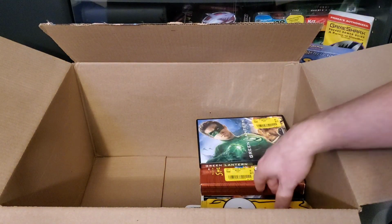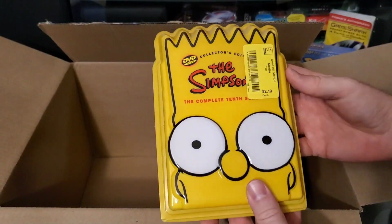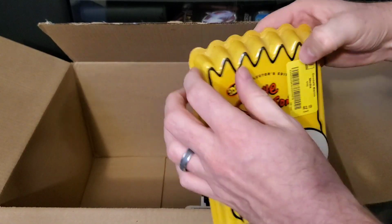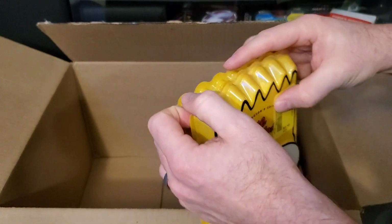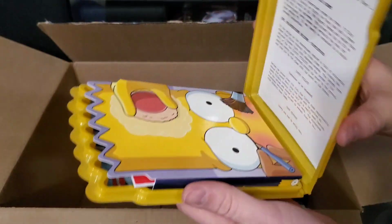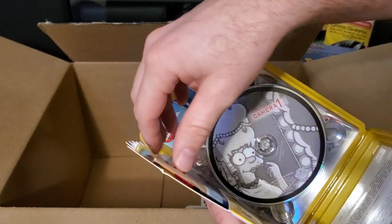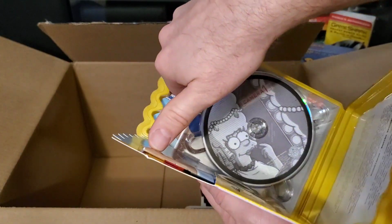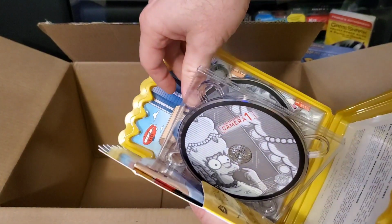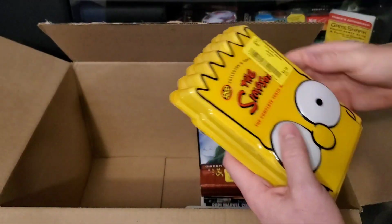And then they had the Bart Simpson one for the complete 10th season. Once again, $2, and I did check it. Everything was in here. So we got Bart here on the front. We got the inserts. We've got the discs. Just really cool to find those for just like $2.